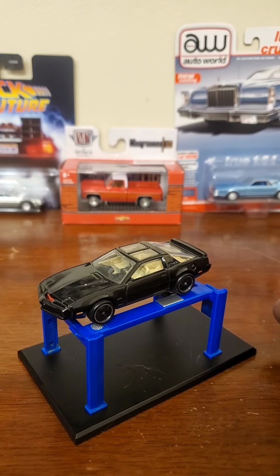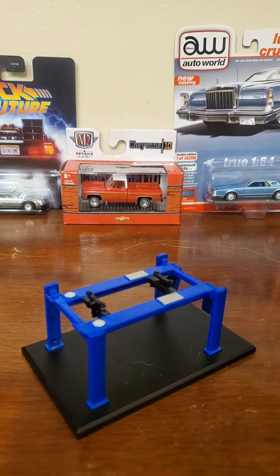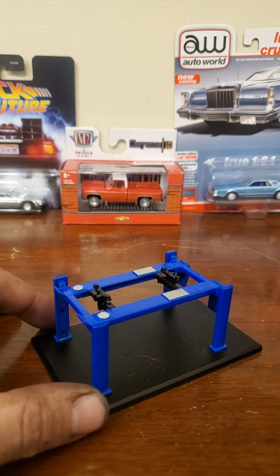I keep getting new cars and I keep wanting to take other cars out of my case to put these in, but I never know which ones I should take out. And I think for the time being, until I find a permanent place for that rotating display stand here, I'm just gonna keep stacking them up on the desk.